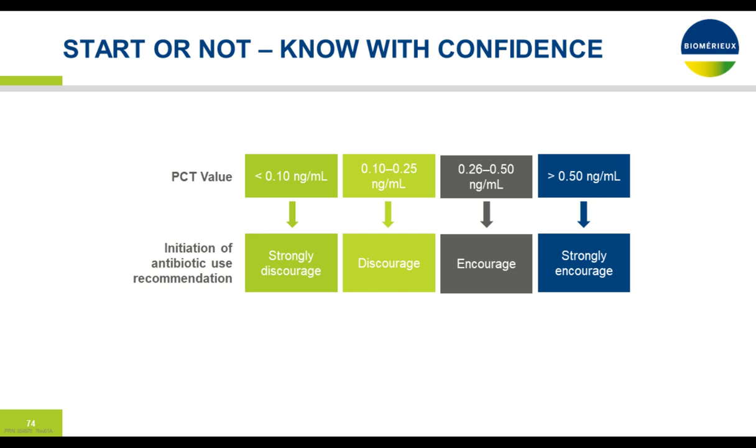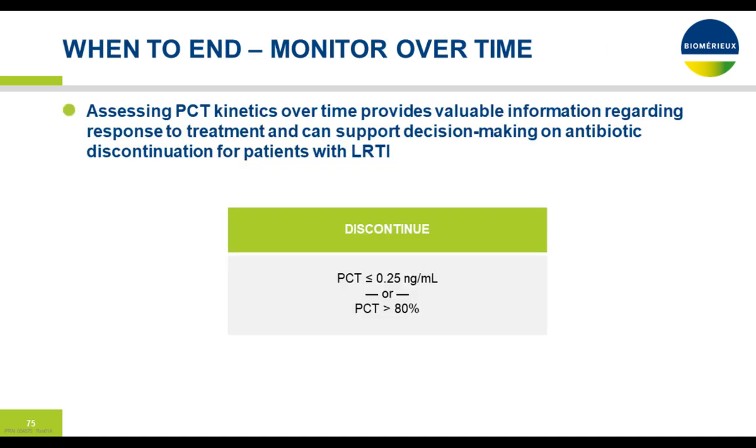This has to be taken in context with the clinical presentation of the patient. If it's a patient that looks septic but has a very low initial level, clearly you're going to give antibiotics. Same with community-acquired pneumonia presentation. But if subsequent PCTs do not go up and stay less than 0.25, then you've got to think this isn't bacterial. Maybe we should be looking for something else and maybe not continue antibiotics based on the current data, as you'll see.